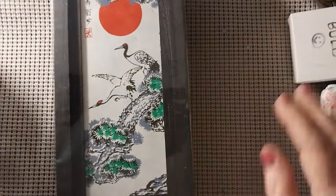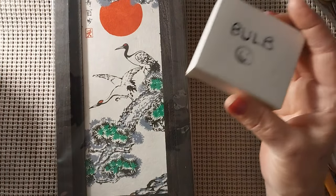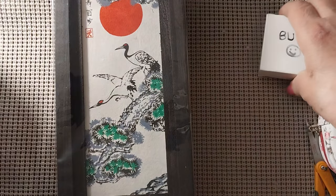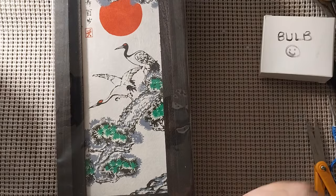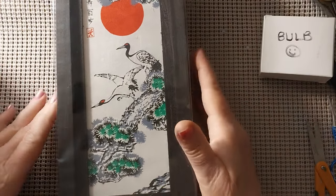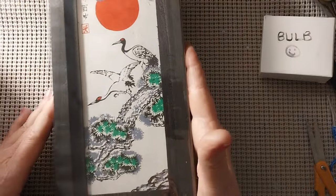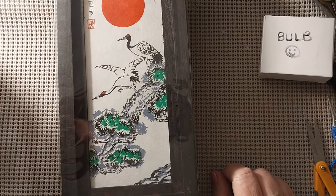So what I will do, and this is the bulb that goes in it, I'll keep that separate. I will try to get this together, and I will give you a picture of it. So I will be back in a bit when this is all put together.